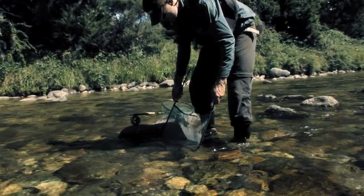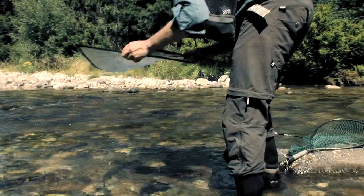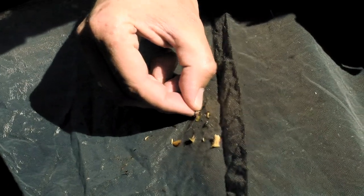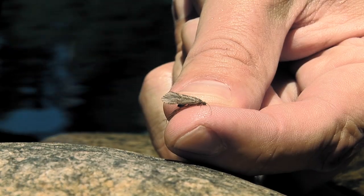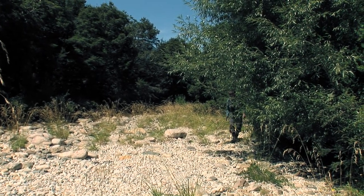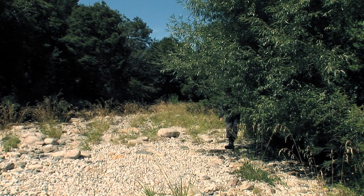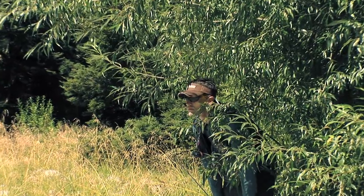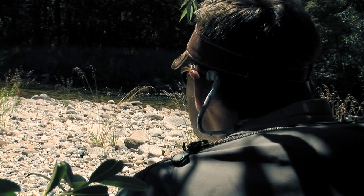From caddis flies in Swedish Lapland to New Zealand, where the first insect Morten catches in the insect seine is a caddis. The water's clear and shallow. The trout in these rivers are extremely shy, and it's imperative that the fly fisher seeks cover and keeps a good distance to the river. It's all about finding a fish and trying to catch it.